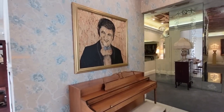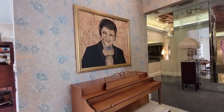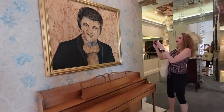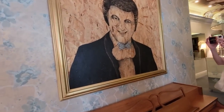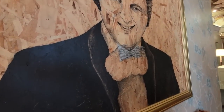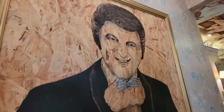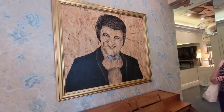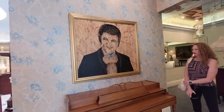Yeah, you know, a graphic designer in Mexico actually made this for us. Wow, it's all made out of plywood. Plywood, and the bow ties are nails. That's so cool. Wow, and it's honestly a very good likeness. Oh yeah, it really is.